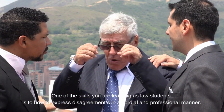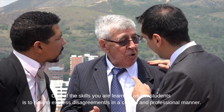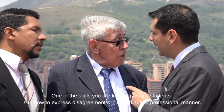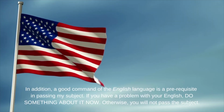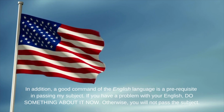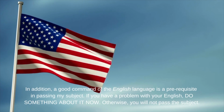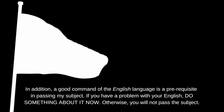One of the skills you are learning as law students is how to express disagreements in a cordial and professional manner. In addition, a good command of the English language is a prerequisite in passing my subject. If you have a problem with your English, do something about it now. Otherwise, you will not pass the subject.